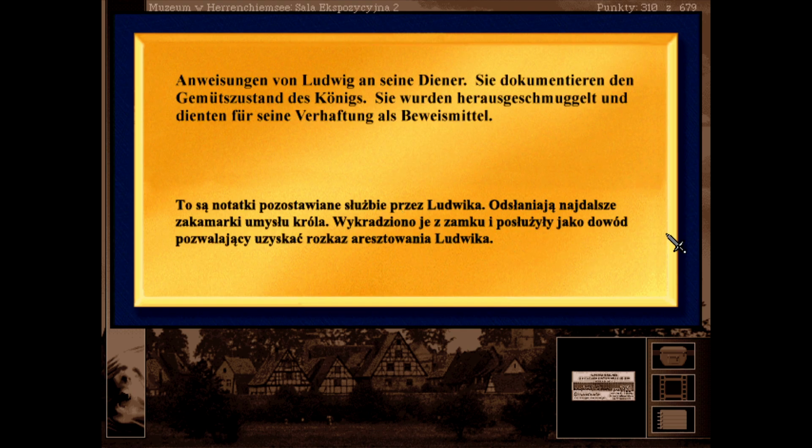These are actual notes from Ludwig to his servants. They go far in showing the king's state of mind. They were smuggled out and used as evidence in compiling the order for Ludwig's arrest.